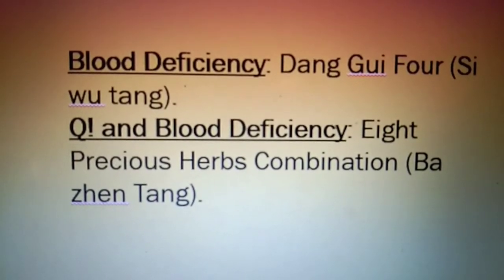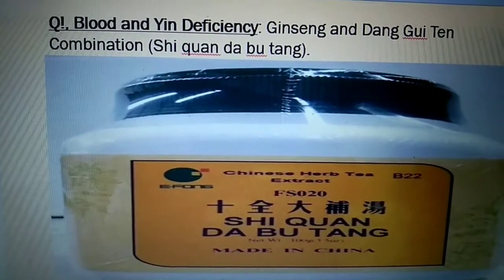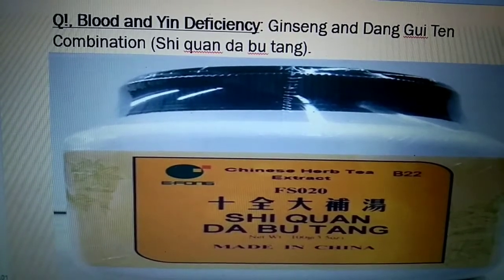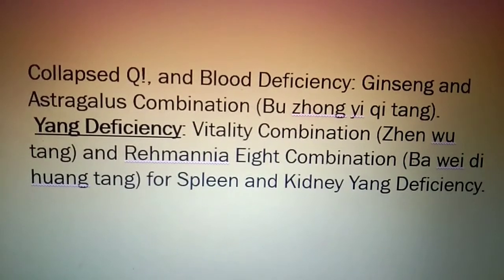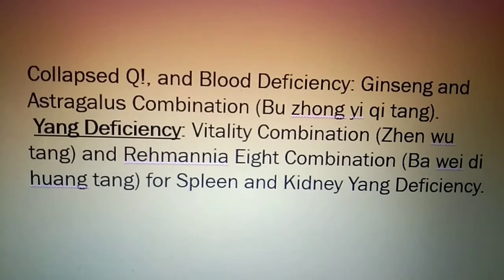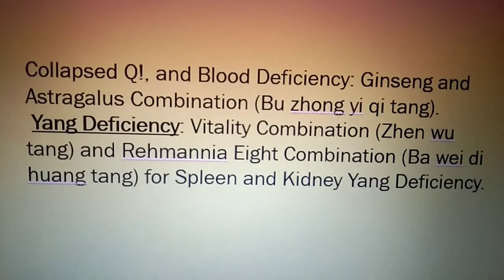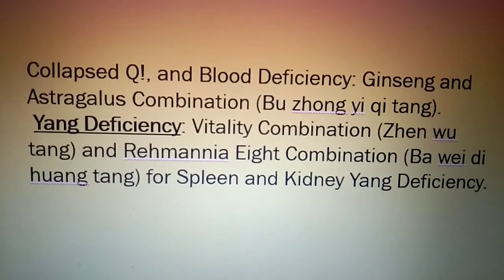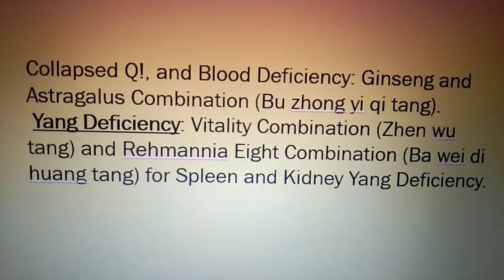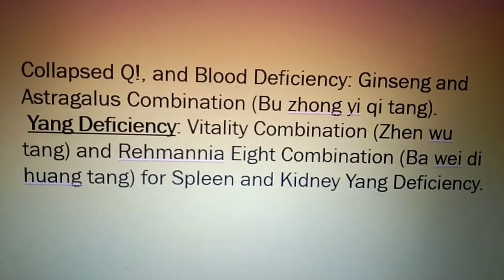Ba Zhen Tang. Qi, blood and yin deficiency: Ginseng and Dang Gui Ten combination, Shi Quan Da Bu Tang. Collapse of qi and blood deficiency: Ginseng and astragalus combination, Bu Zhong Yi Qi Tang. Yang deficiency: Vitality combination, Shen Wu Tang, and Rehmannia Eight combination, Ba Wei Di Huang Tang, for spleen and kidney yang deficiency.